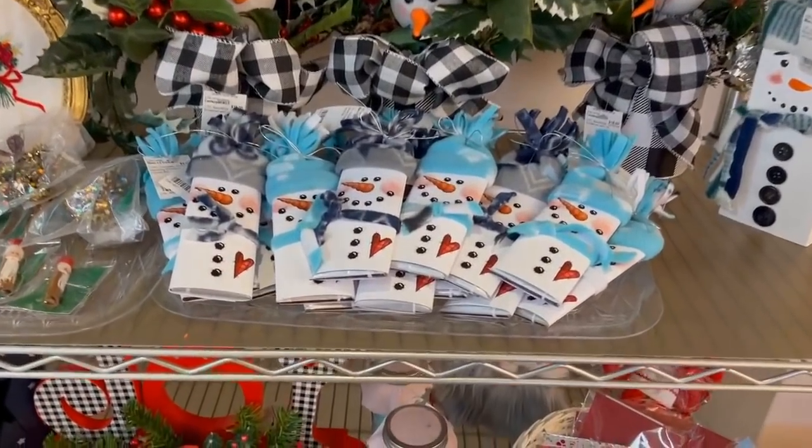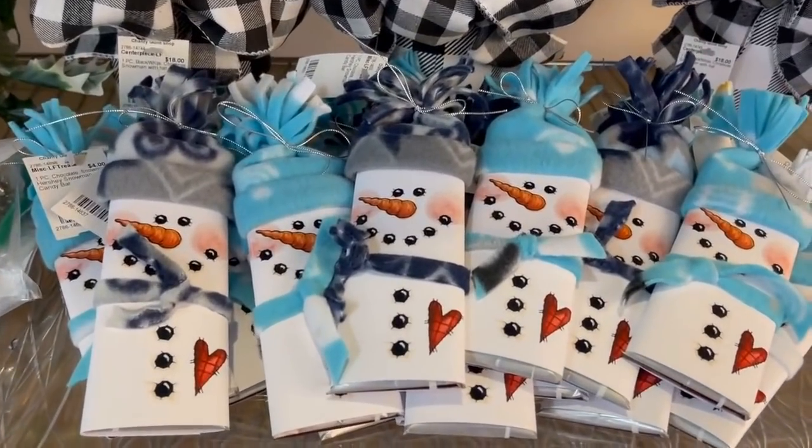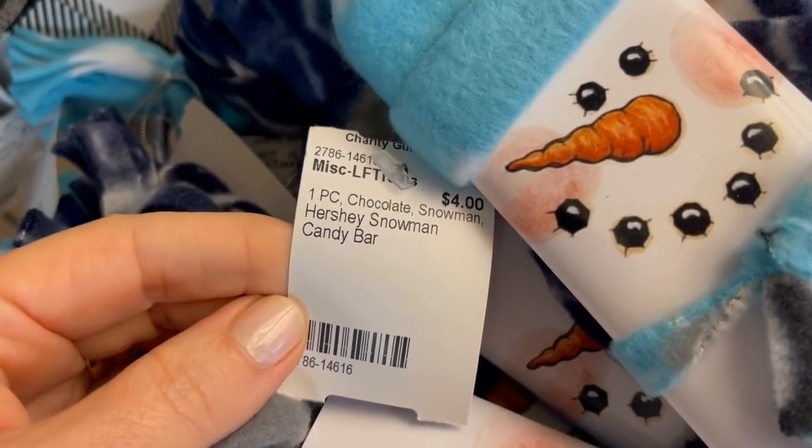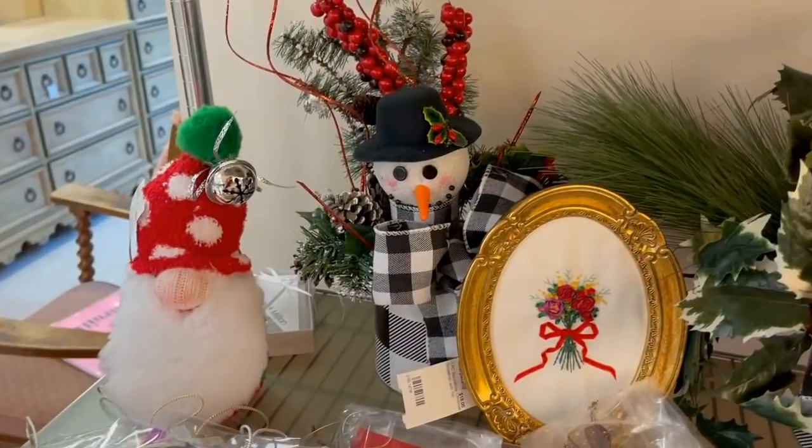And here they have some crafted items. This is the perfect holiday party favor. It's a Hershey's bar that is a snowman. I love it, for $4 each. There you go, with packaging and all.